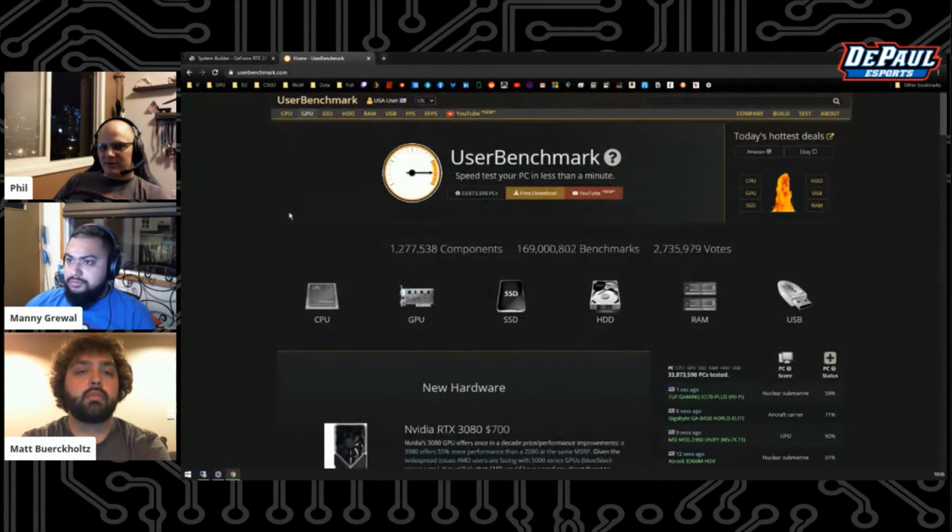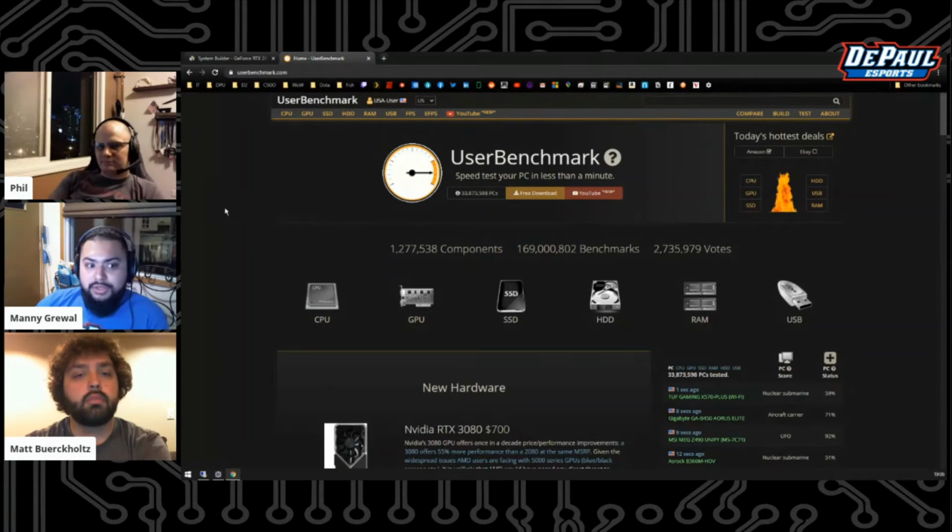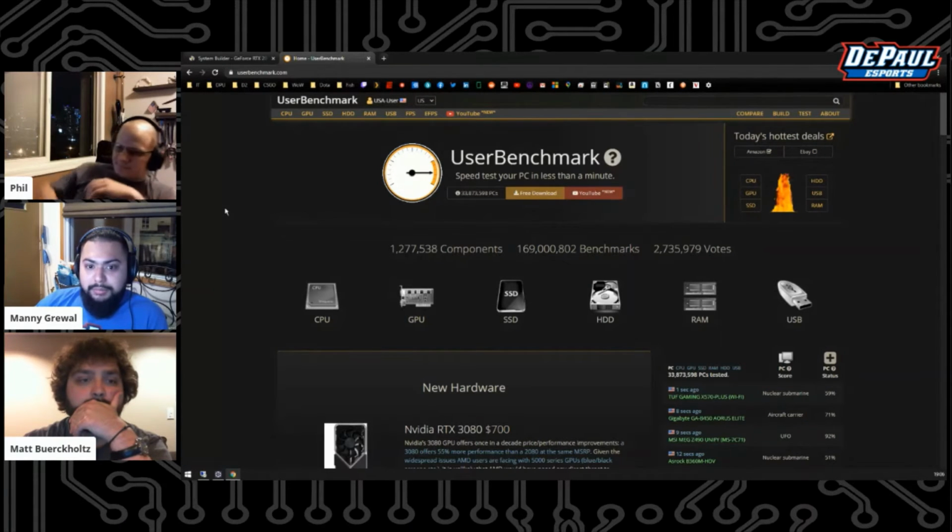And I'll let Manny talk about User Benchmark. User Benchmark is a fun little tool. Whenever I build someone a computer, this is the first thing I run after it's all set up and ready to go, after installing Windows and all its drivers. This is a good way to see and pick parts based on their performance.